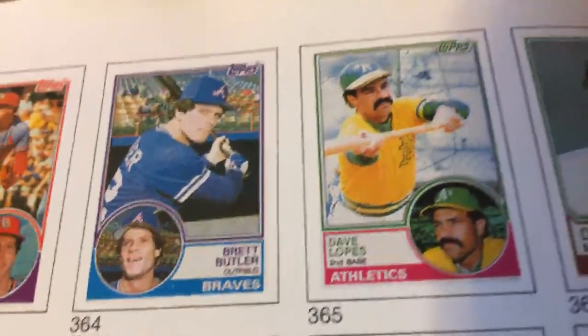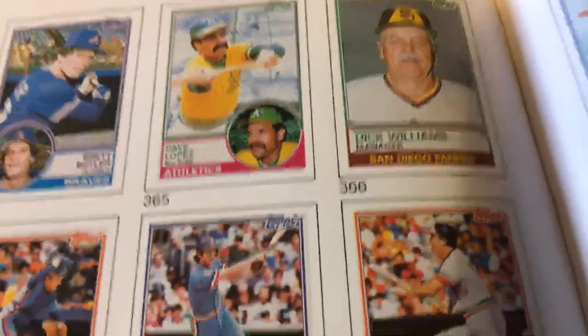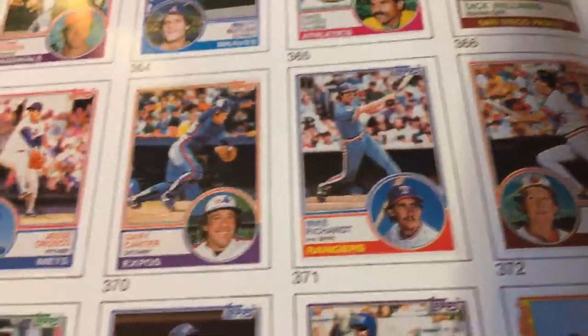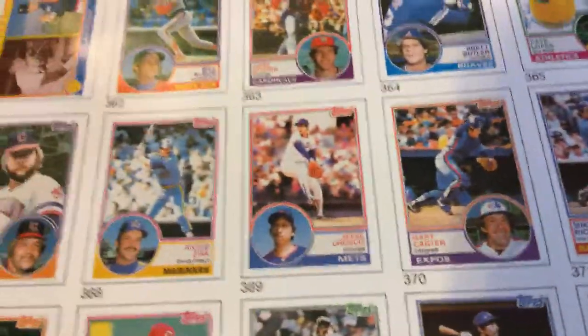Brett Butler with the Braves. Dick Williams with the San Diego Padres. Shout out to Kevin's card collecting. Gary Carter, catcher for the Expos. Carter's Kids. Shout out to Carter's Kids.